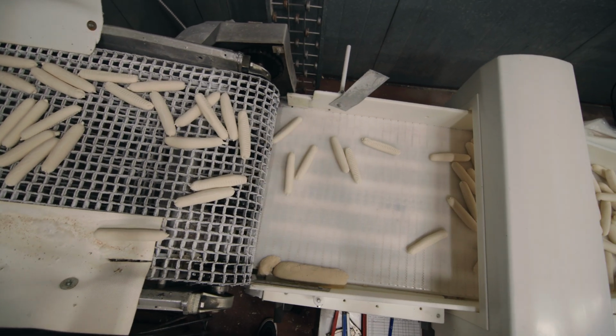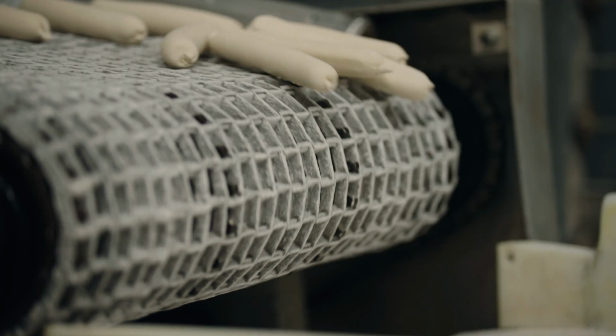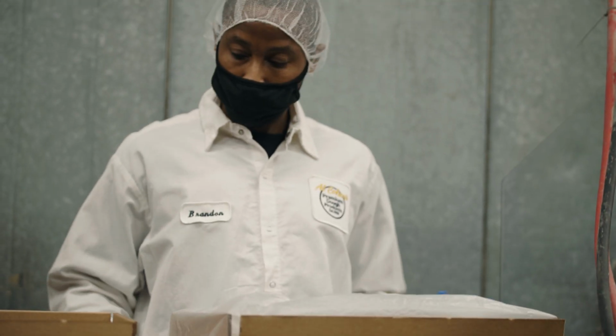And then in the early 80s, they got into frozen dough, which is what we make exclusively on site in this building. Since we took over the business, we've increased the workforce. We've added a third shift. We've made significant infrastructure repairs.